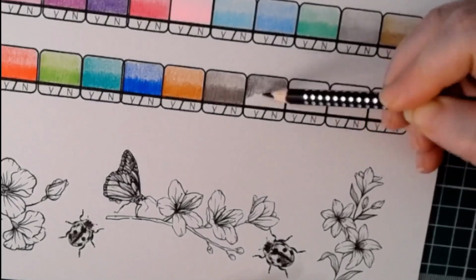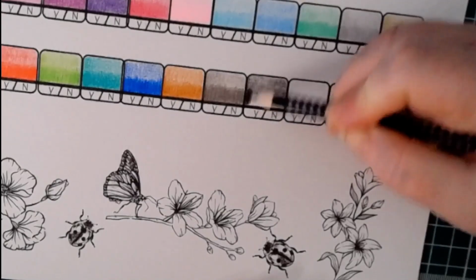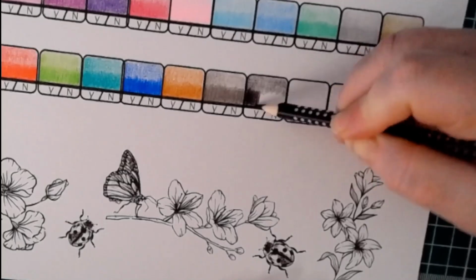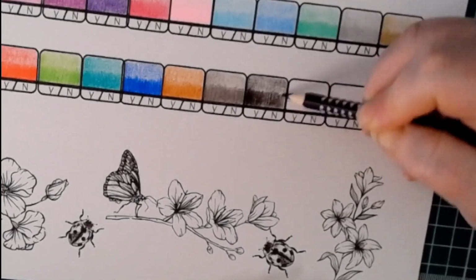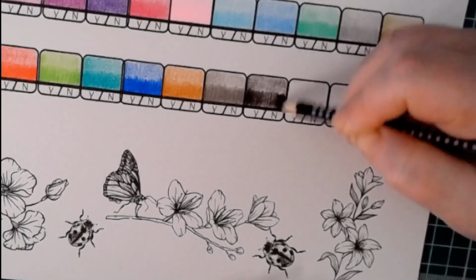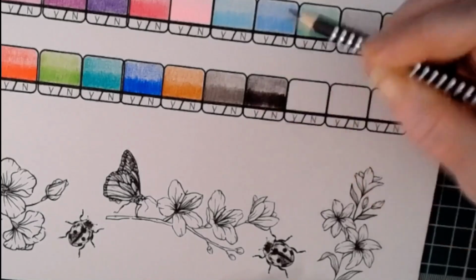I was a little bit concerned that the black wasn't as dark as it should be for a black, but definitely as I put down that deeper, heavier-handed coloring, I was able to build that up into a very black gray, as you can see here, or a black black, I should say, as you can see here.